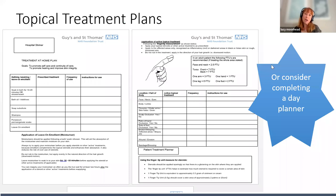And also when patients get home, they may forget which order to do it. So we developed these topical treatment plans so that if we're ever giving patients a variety of preparations, they can fill this in, and then we fill this in, give it to the patient, and then hopefully in the confidence of their own home, they're able to apply the products.